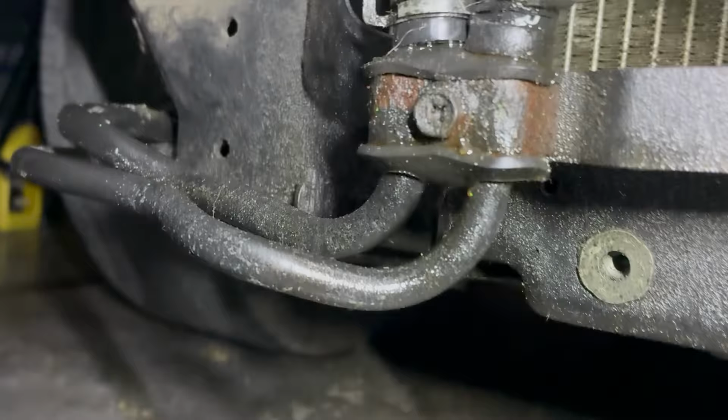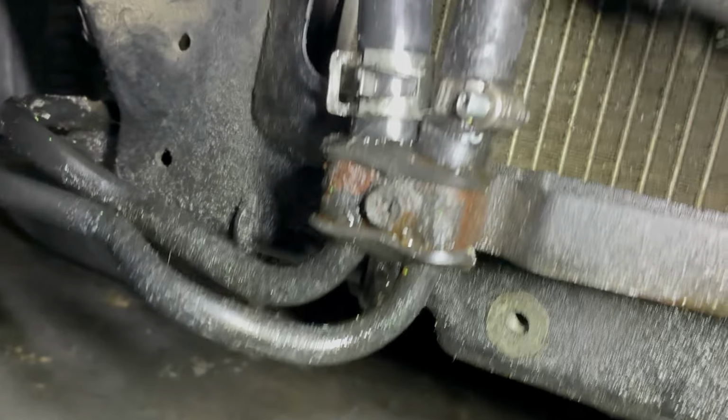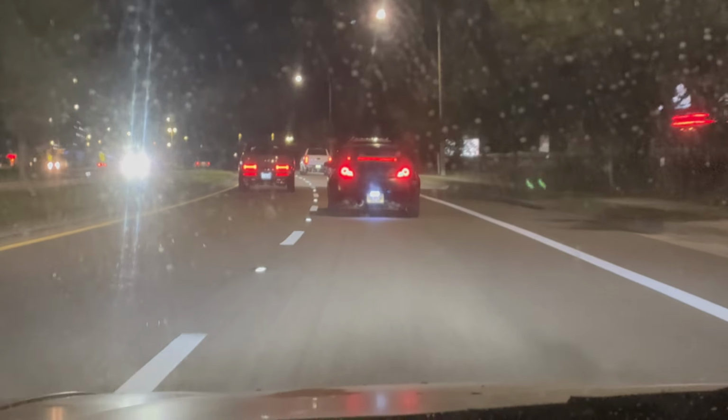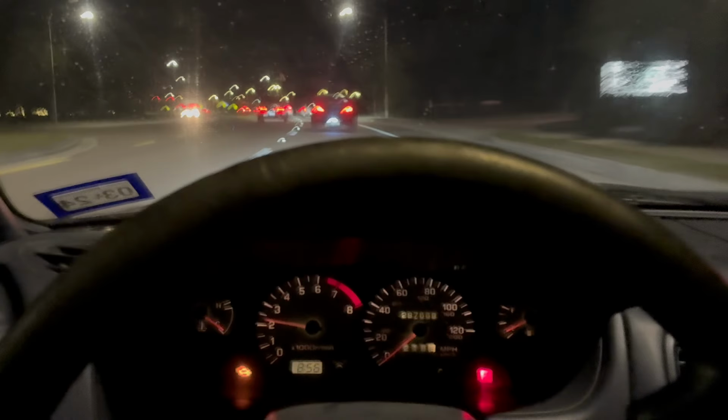That was fucking mean. Hey, there's also a kink in there, so. But it's not leaking. Okay. You got a little dinky ass exhaust on that motherfucker. Getting rid of it.